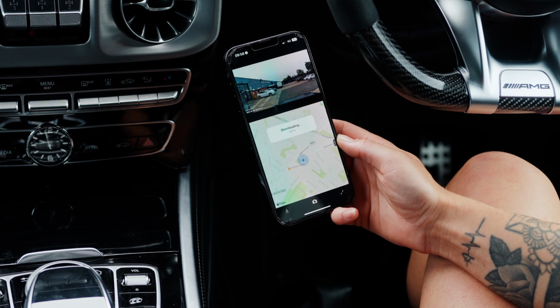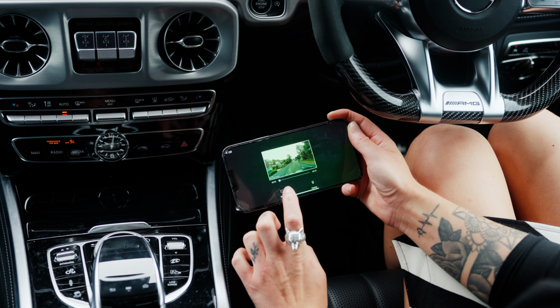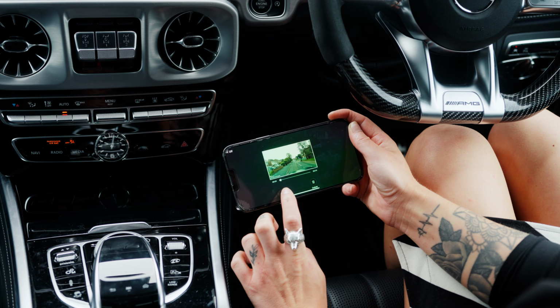Our Road Angel products also have high-speed Wi-Fi, which enables you to download and save the videos straight to your device. These can then be saved and sent straight to insurance companies, police officers, or anybody else that might need it in that moment.